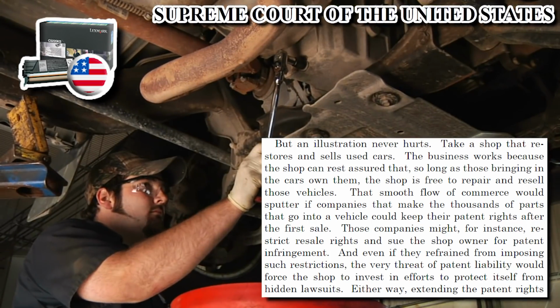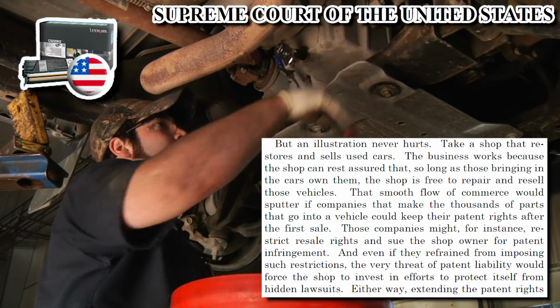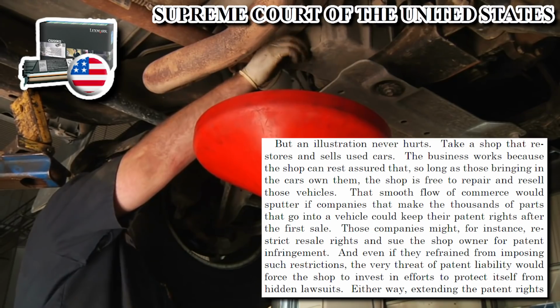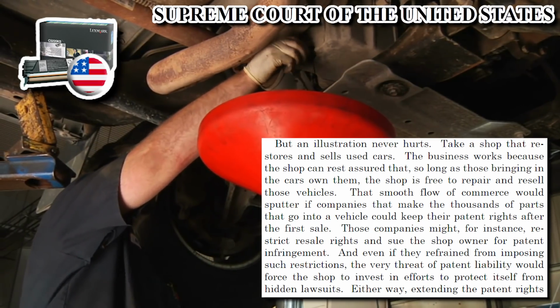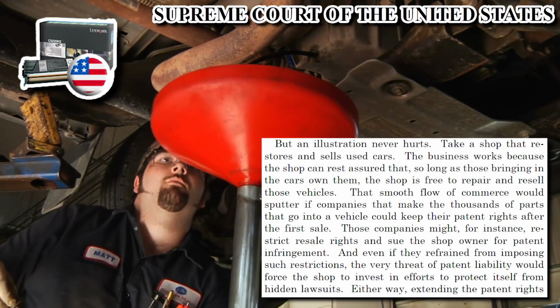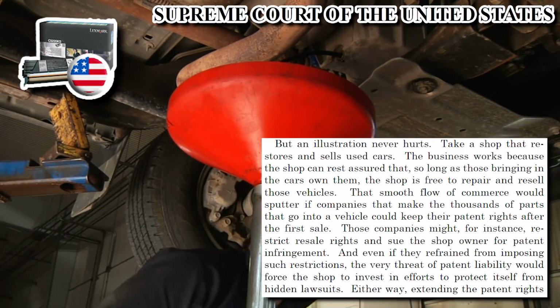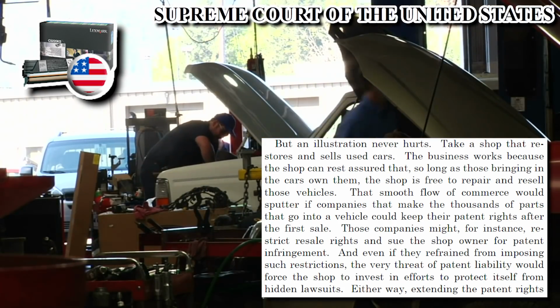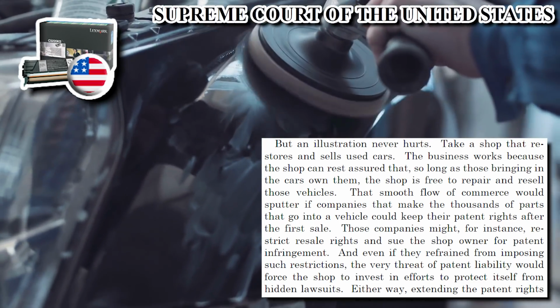That smooth flow of commerce would sputter if companies that make the thousands of parts that go into a vehicle could keep their patent rights after the first sale. Those companies might, for instance, restrict resale rights and sue the shop owner for patent infringement. And even if they refrained from imposing such restrictions, the very threat of patent liability would force the shop to invest in efforts to protect itself from hidden lawsuits.